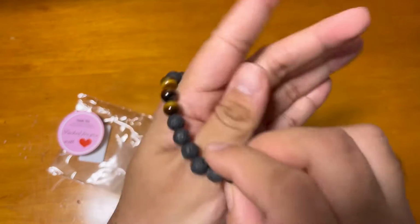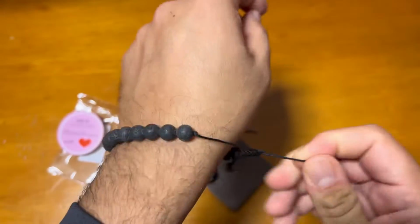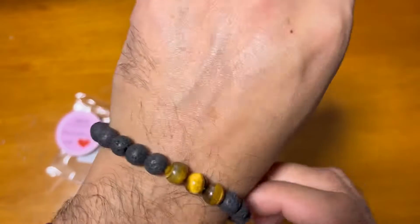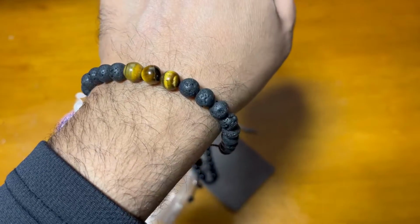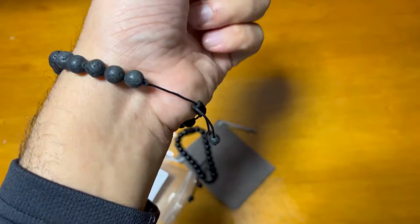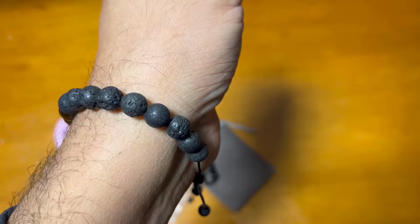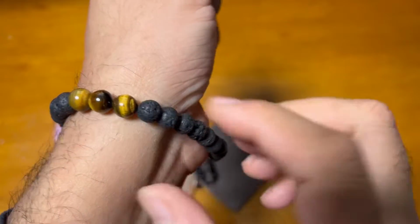And then these 8mm initial obsidian bracelets fit well. You can see the thread, you can really just stretch it and this will work. And this is a tiger eye stone, which is considered to be a nice one. So it fits very well and looks really nice.